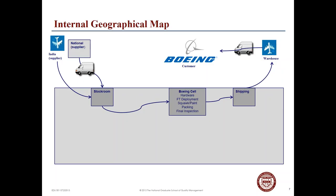We go through all the process that Cameron described earlier in the micro slide. Once everything is packed up, any non-conformances and FPY have been input and the unit has been deemed okay to proceed to shipping, it does so. We ship it to the warehouse, as I indicated before, and then the units are actually driven over to our customer, Boeing.